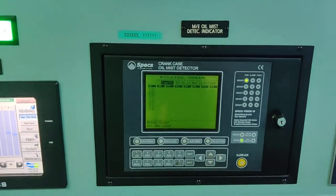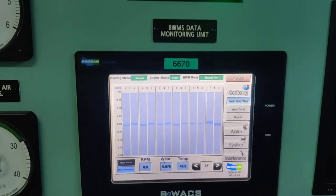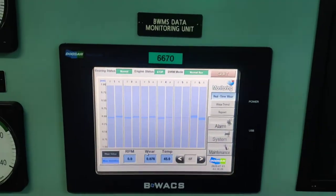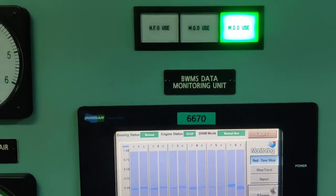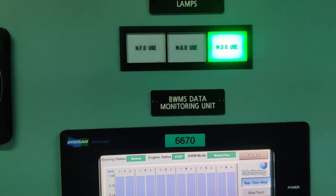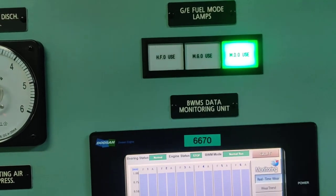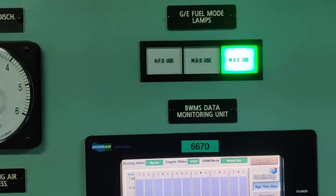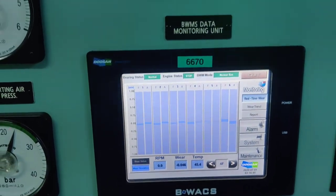This is the oil mist detector panel. This one is new, this is also on the new vessels. This is the bearing wear monitoring system. It will show you how much is the wear and temperature of all the units. 6F, 6A, 5A, 5F, 4A, 4F, you can check from here.